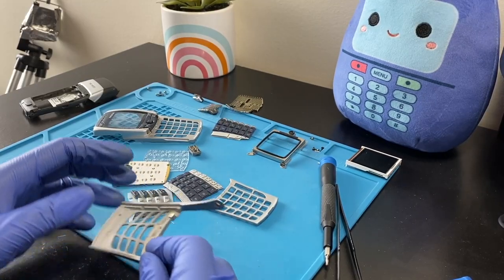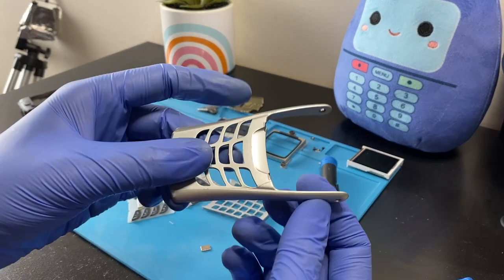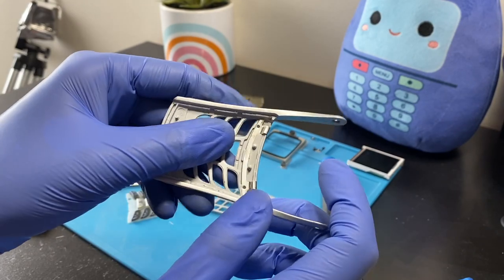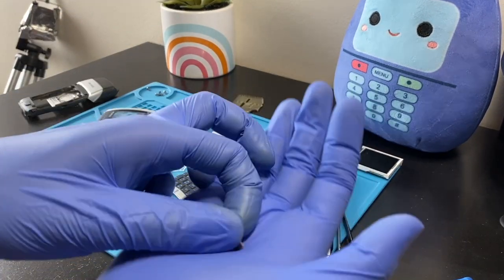So as you saw there, I took apart the slimmer keyboard section of the phone, and I was initially quite apprehensive to take it apart because I thought this crack here would become worse, but to fix this crack, I actually had to take it apart, so regardless. And when I was taking it apart, this thing actually fell out.